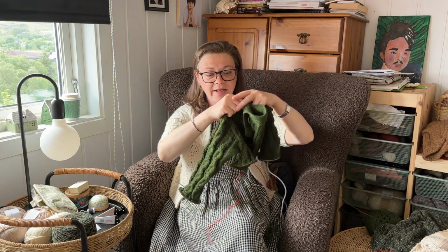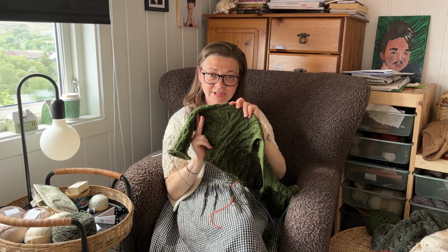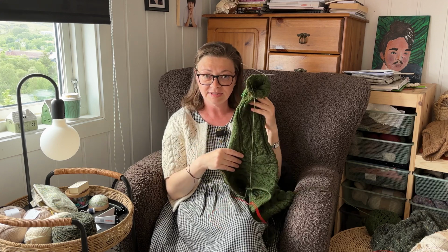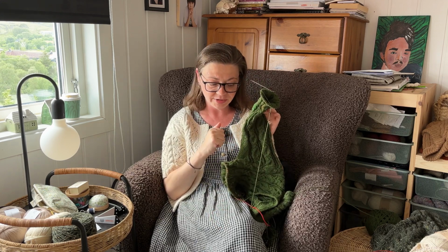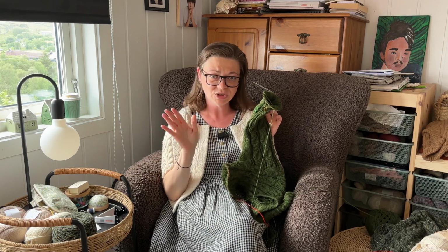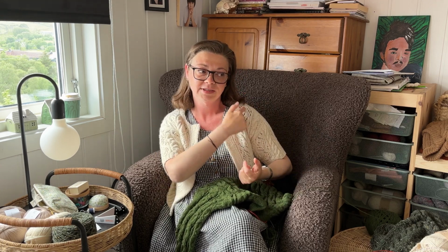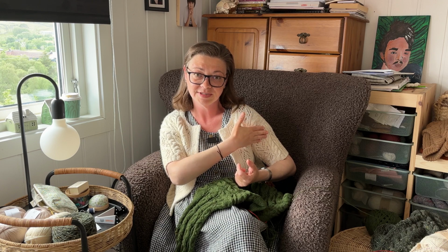Now, regarding the sleeves, I decided to make short rows on the sleeve and decreases, things that I don't have on the sweater version. Now, I don't think it was the best decision to make short rows because the shoulder is dropping a little bit, so maybe short rows aren't the best unless the sleeve starts right at the shoulder.